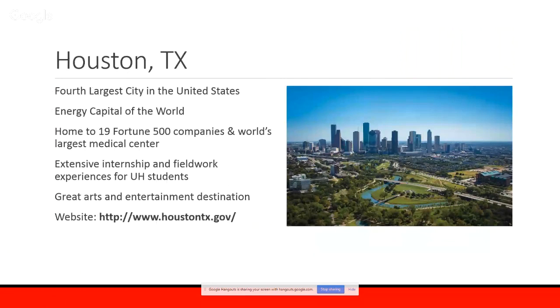Okay, so Houston, Texas is the 4th largest city in the United States. The first 3, of course, being New York, LA, and Chicago. We do kind of vie with Chicago a little bit. Every now and then we almost surpass them to become the 3rd largest city. So we are a very large city, very urban environment.